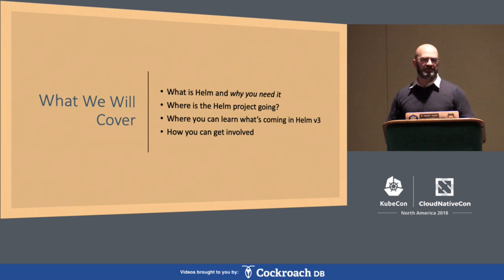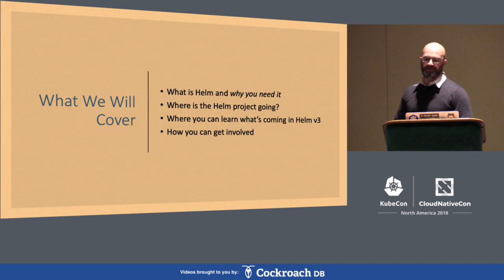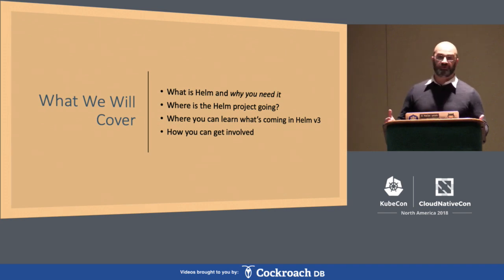If anybody was in the keynote, I think they talked a little bit about it. Helm version 3 is the next major initiative. We're going to talk about where you can learn more about that. And of course, if you're interested in getting involved, you can learn more about how to get involved, whether it's for support or if you want to contribute to a fun open source project.